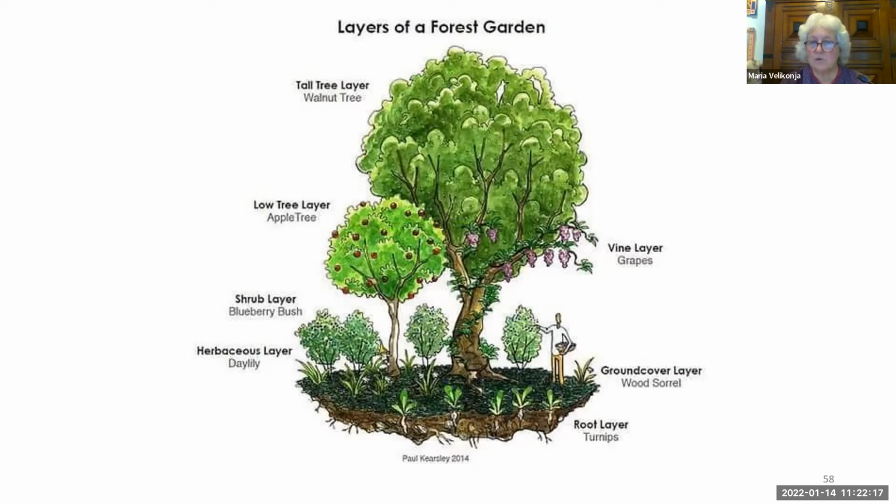Ground cover layers, wood sorrel, that's also edible, and root layers. I was talking about those winter vegetables, turnips, that's a good place to put them, carrots, parsnips, and then finally a layer of grapes. Could be grown if it has enough sunshine. Instead of creating a separate trellis, you could trellis it up the tree.